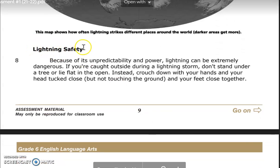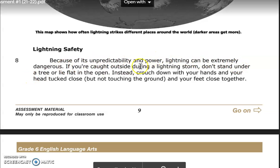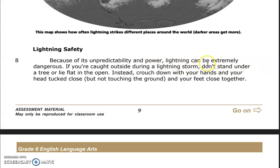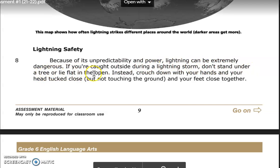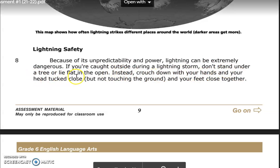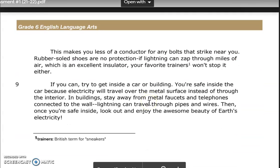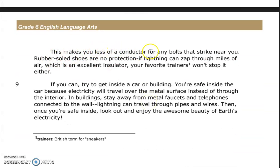Lightning safety. Because of its unpredictability and power, lightning can be extremely dangerous. If you're caught outside during a lightning storm, don't stand under a tree or lie flat in the open. Instead, crouch down with your hands and your head tucked close, but not touching the ground, and your feet close together. This makes you less of a conductor for any bolts that strike near you.